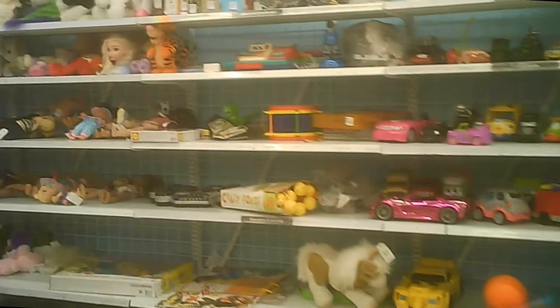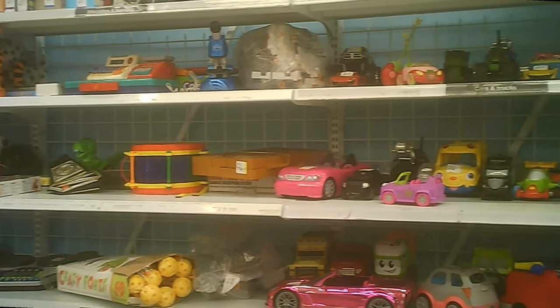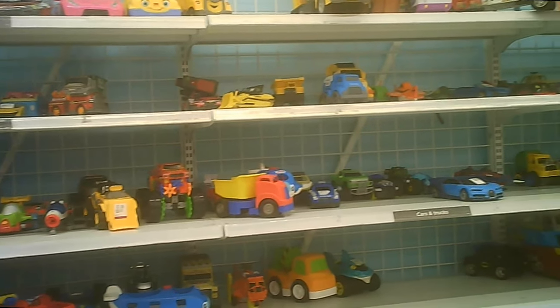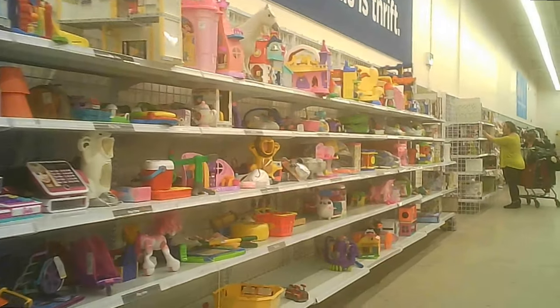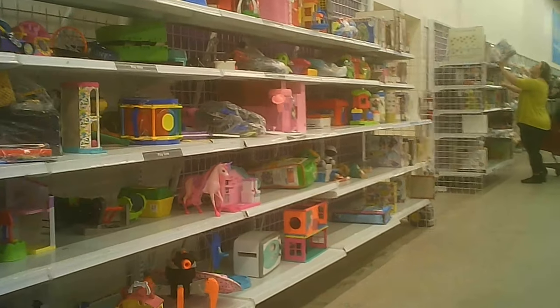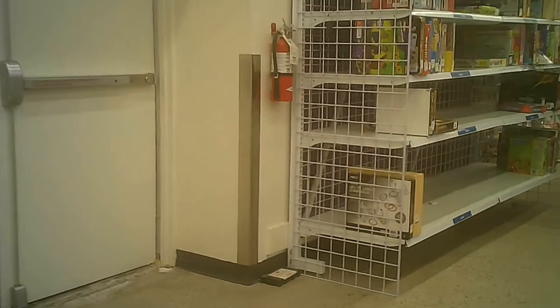And they put the children's toys. Some may be more of a collector item than just for children. Some of these are definitely vintage. And those who are into that type of collecting, they'll know. There's quite a bit of it. Some board games and such there. I think some of those were puzzles.